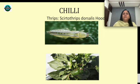Thrips, Scirtothrips dorsalis. This is a very common thrips of India, which causes damage to the leaves and fruits in chilli. Mostly we will see heavy damage of the thrips in the form of upward curling and fruit damage. But recently, Thrips parvispinus, black thrips, is also attacking chilli crop. For that, I will take a separate session on the exotic species.